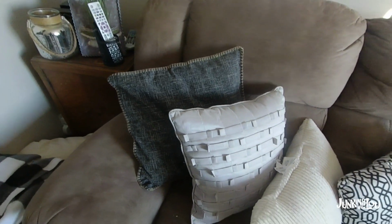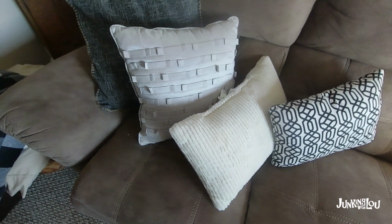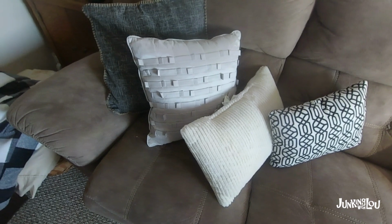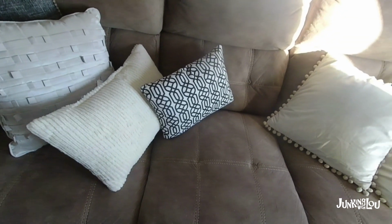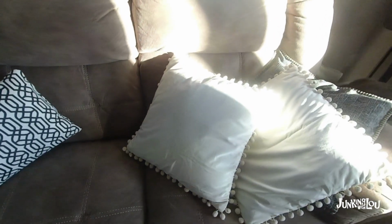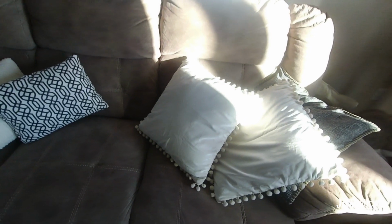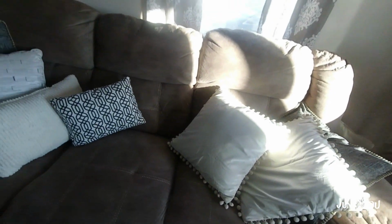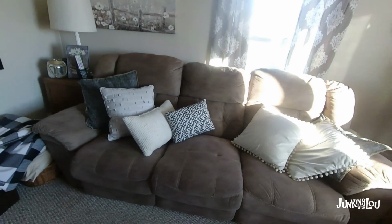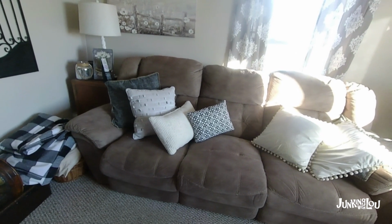You certainly can't tell. And then these two pillows here, I got on $2 Day. I believe it was a Target palette that they had in there. And boy, those look really nice. And the black and white one I already had. And the same thing with these ones with the little balls around the edge. I got those at in-store, and they were literally $1 for two of them. So pillows were so reasonable because I used the bin stores, and I just recovered my existing pillows, and they look fine. So that turned out super cute.